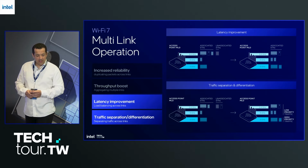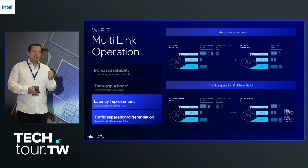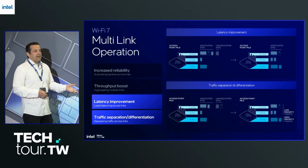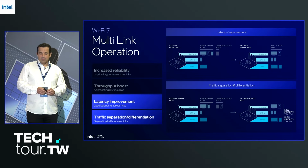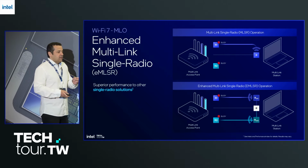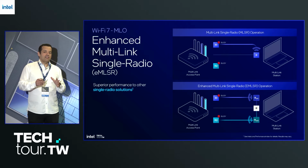You can also do traffic separation or differentiation, meaning the access point can say, well, if it's a Teams call, it's really important, I'm going to put it on the best channel. If you're doing emails, I'm going to put you on a different channel that maybe is not as good of a quality. So there are so many degrees of freedom that this multi-link operation brings to the platform. Now, the point is that not every multi-link operation implementation that you see in the market is created the same.